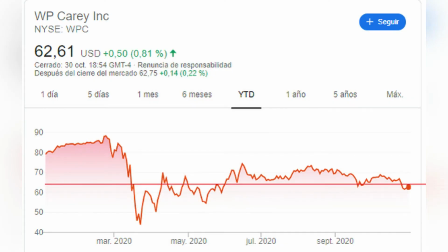If we check the graph since the crash of March happened, we see that it had a support around $63 per share, which it just broke this week. So now going forward, it is a bit uncertain. It could be that it keeps falling until the next support level, which is around $59 per share, or that it recovers and goes back to the $67 per share that it was trading at before.